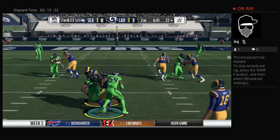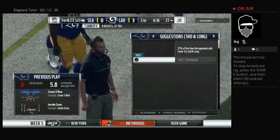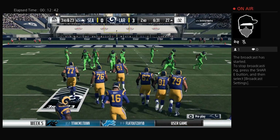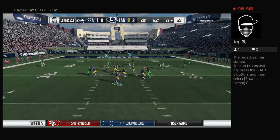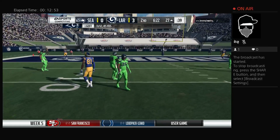They'll run it now out of the gun. And nothing doing here as this time the run maybe gets him back to the line of scrimmage, but that's it. No gain on the play this time, and it'll be a 3rd and long situation coming up. Third and long. It's gone. A bullet throw, but incomplete.